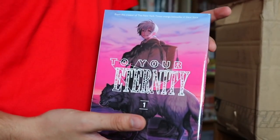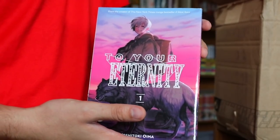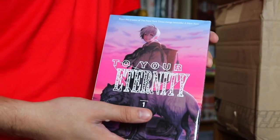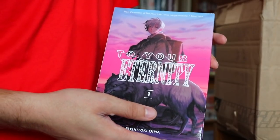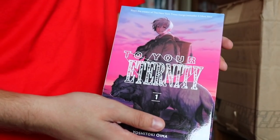This, from what I hear, is a really good manga. Now, I did actually read a little bit of this manga back when Manga Rock, I think Manga Rock, that's the one that Uchu Shop took down. Yeah, I think it was Manga Rock. When Manga Rock was still around, I was actually in Europe at the time. I didn't have any manga with me.